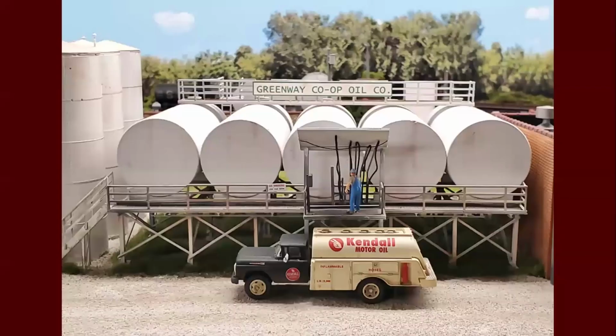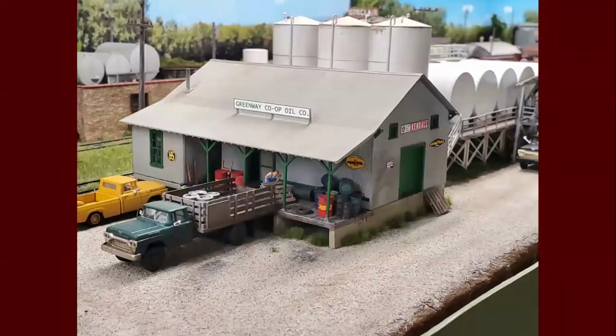It's just another shot of the oil dealer there. There's the other end of the warehouse there at Co-op Oil.